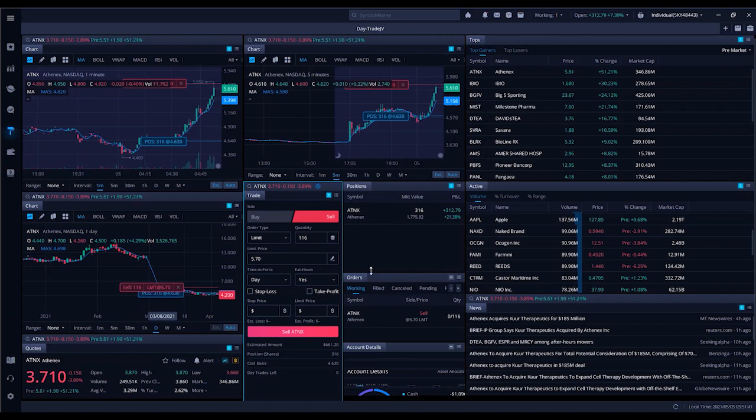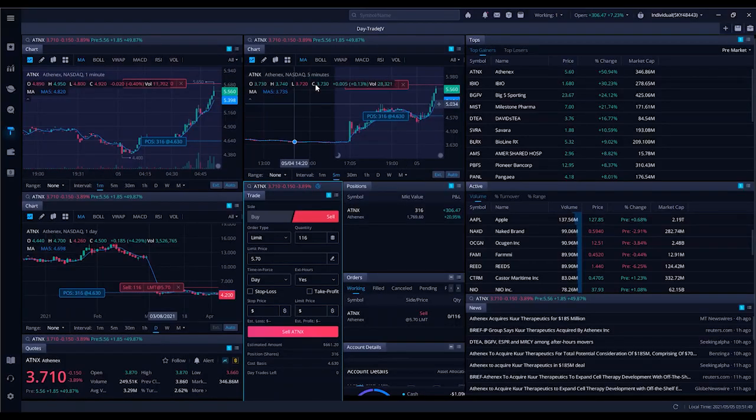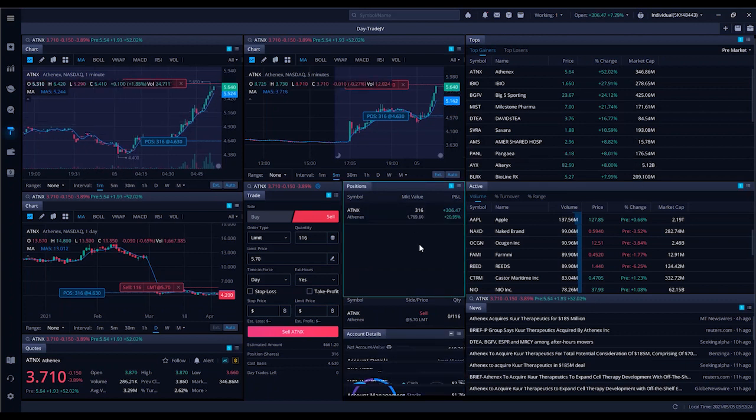I think I'm getting a little greedy, but I don't know. It just seems strong here. I don't even know how much I'm up total yet. I don't ever really day trade with Webull. Okay, so I still got an order there at 570. Let's see if that gets filled. It did just pause a little bit because it's taking a while.